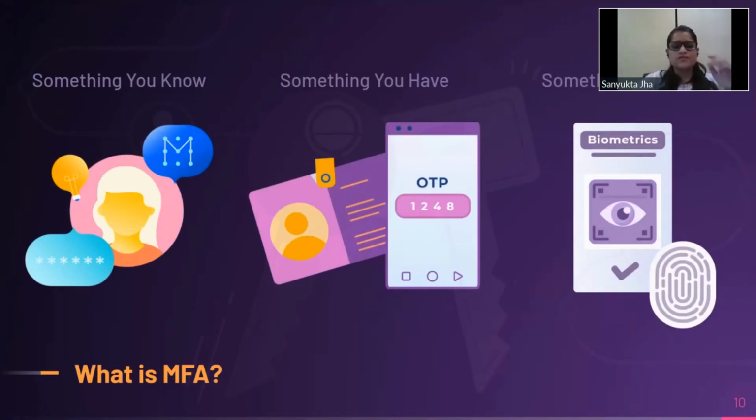There are three common factors used for authentication, one of which is something you know. That can be a password or a PIN, something that you have, such as a mobile phone or a hardware token, something that you are, such as a fingerprint or other biometric methods that are there.